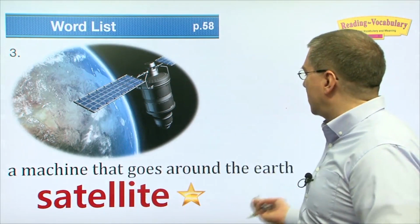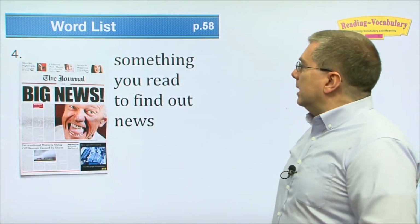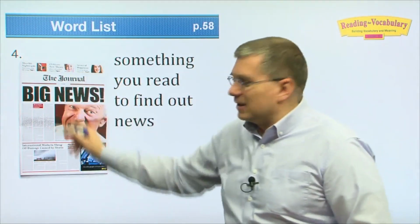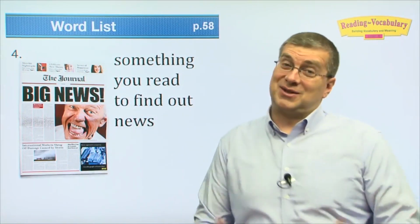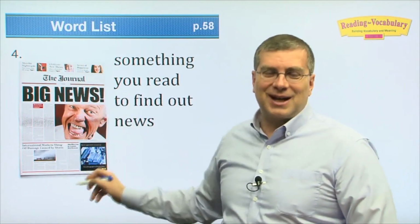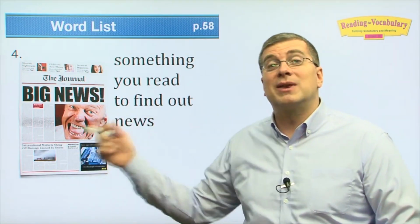So a machine that goes around the Earth is a satellite. Let's continue. Number 4, something you read to find out news. What is this? Maybe, do you read this anymore? Or do you just go on the internet? That's a good question, right? But you can still find these, right? On the streets, in the subway, you can see places where they sell these.